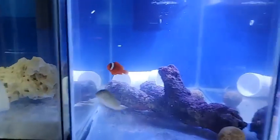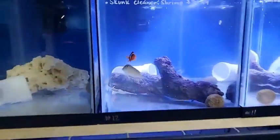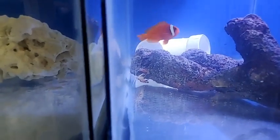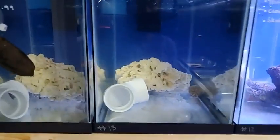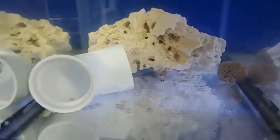There's a clown tang, and this thing is so cool. Doing really well too, and a tomato clownfish. There's a skunk cleaner shrimp. There's a yellow banded possum wrasse in here, but he hides whenever I come up to the tank. Oh, there he is.